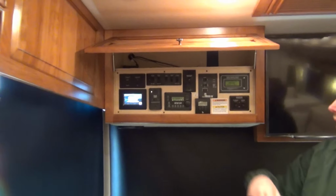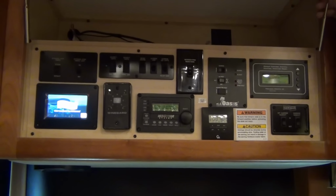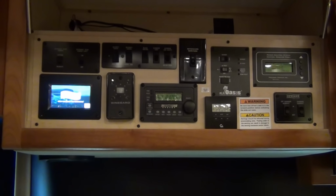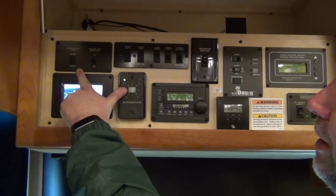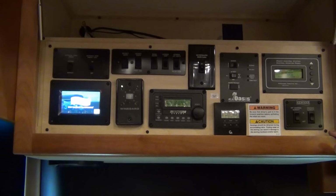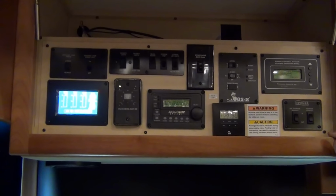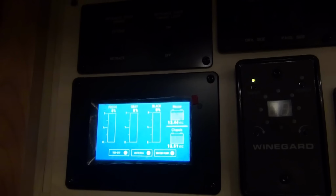We'll go up here. Again, I've done some in-depth videos on some of this stuff. I'm going to give you the Cliff Notes version of it up here, just so you kind of know what controls are where. In the top left over here are the awning controls for the little awning over the door, and then there's a light control for that as well. Simple enough. Right here on this screen, that shows us our battery levels, and also our tank levels, and our tank levels are in percentages.